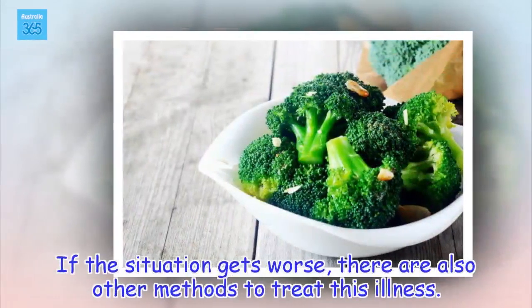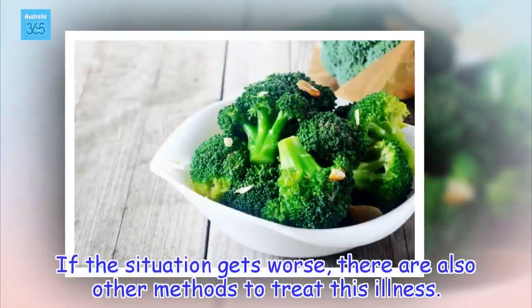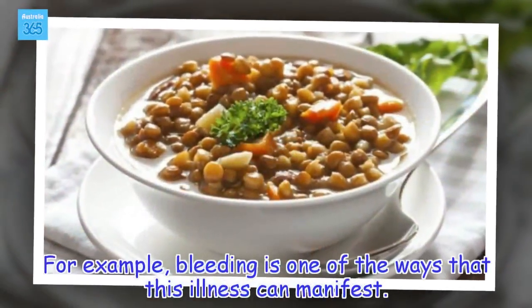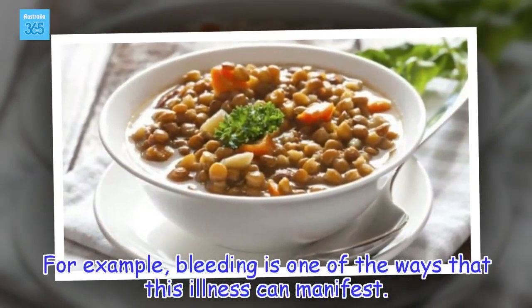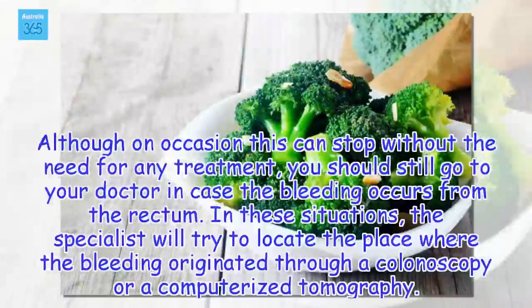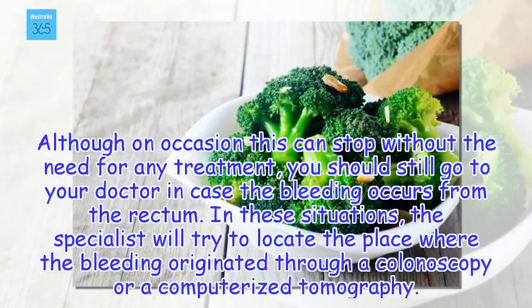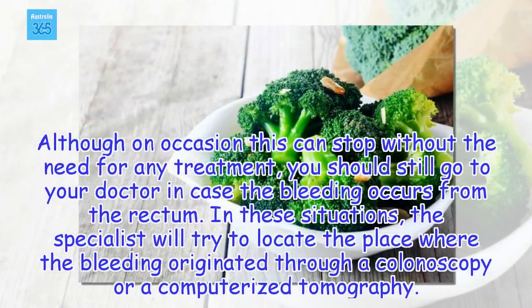If the situation gets worse, there are also other methods to treat this illness. For example, bleeding is one of the ways that this illness can manifest. Although on occasion this can stop without the need for any treatment, you should still go to your doctor in case the bleeding occurs from the rectum.